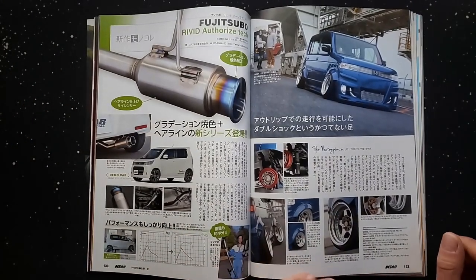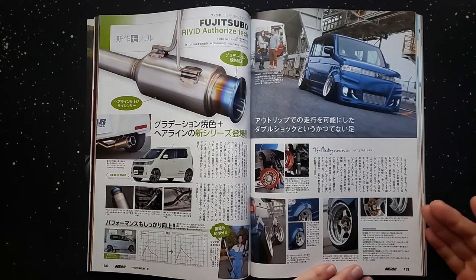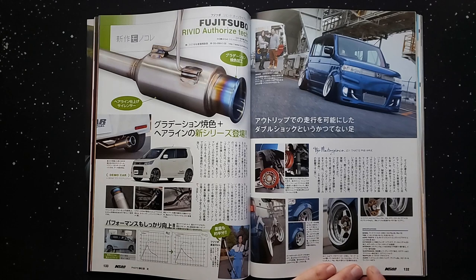We're not going to see the engine bay. I don't know if it's turbo or not. It doesn't say anything about engine mods here at all. It's just about how slammed it is, wheel specs and things like that.